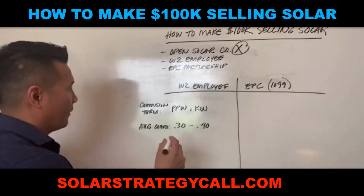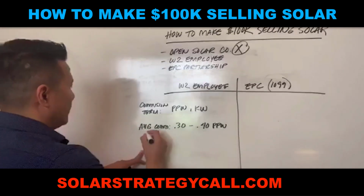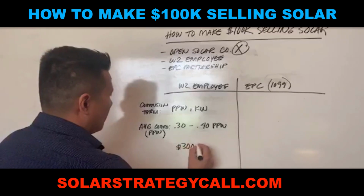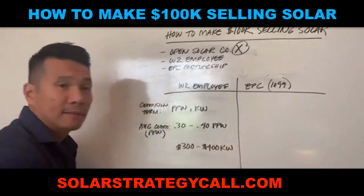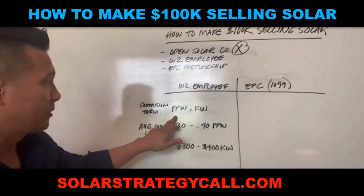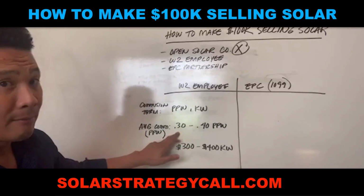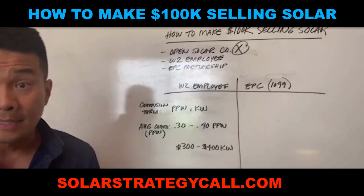Now how this breaks down, because this is price per watt, and I'll put PPW here as well. That basically breaks down to about $300 and $400 per kilowatt. So remember, the terminology in the industry as far as commission is either price per watt, or KW, which is the price per kilowatt. Just to break this down, 30 cents price per watt is $300 a kilowatt, and 40 cents price per watt is $400 a kilowatt.